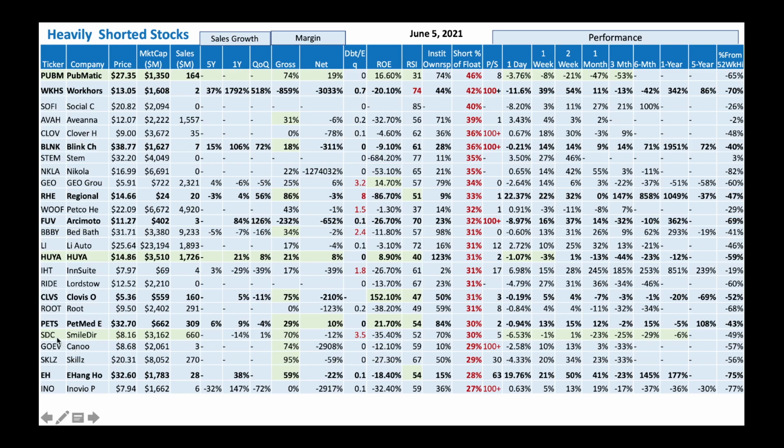Next, Smile Direct. I highlighted this company. If you are a fundamental type person with a lot of fundamental research, you may not like this company too much. I'm kind of suggesting to buy this against the normal conventional wisdom here.